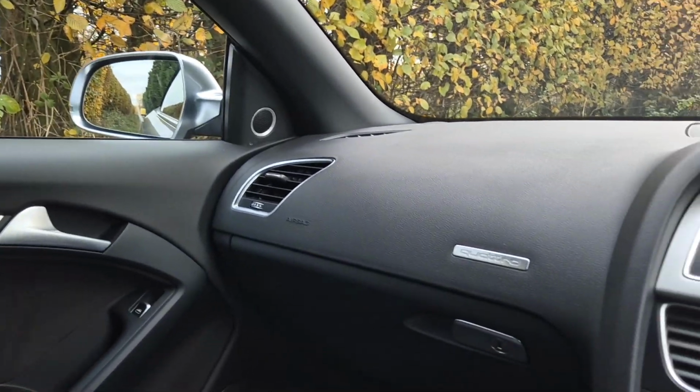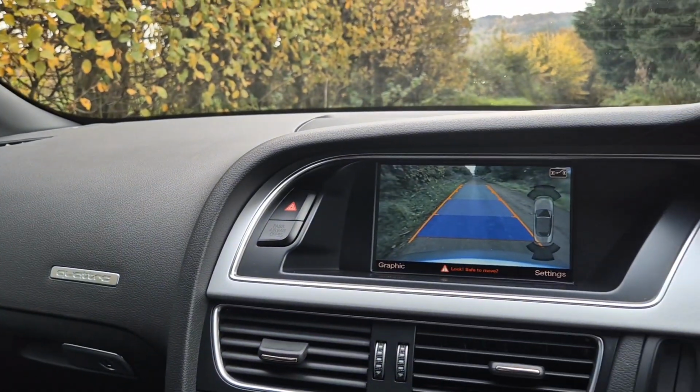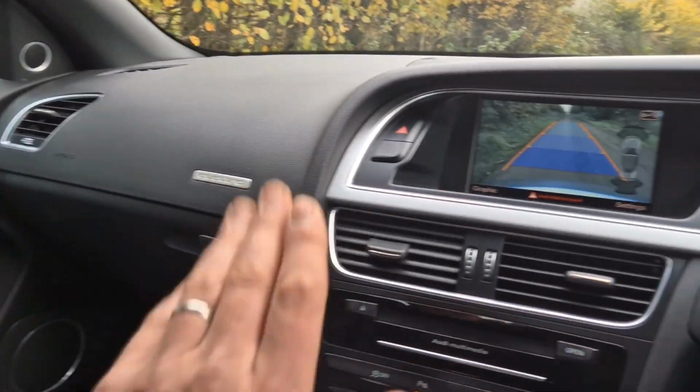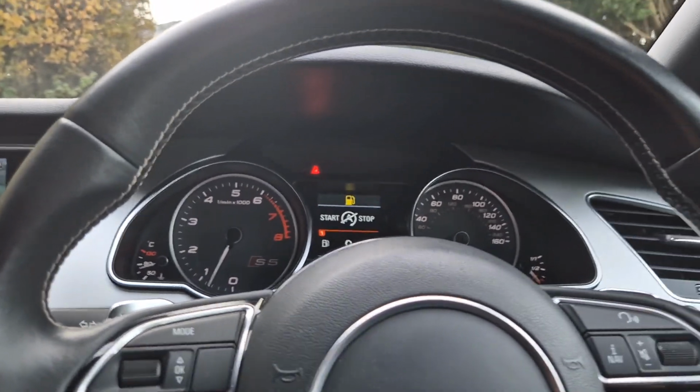But yeah, looking around the interior, absolutely nothing really to point out in terms of anything that's sort of over the top wear or anything like that. It is absolutely beautiful in here. Really lovely. I've always loved the interior design on this. It's a very, very elegant cabin.